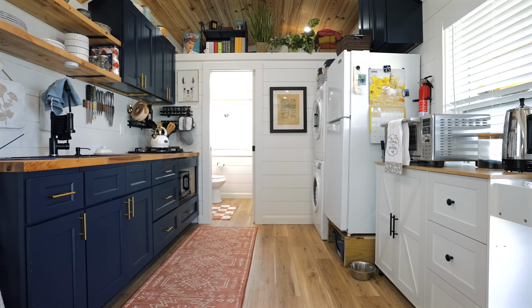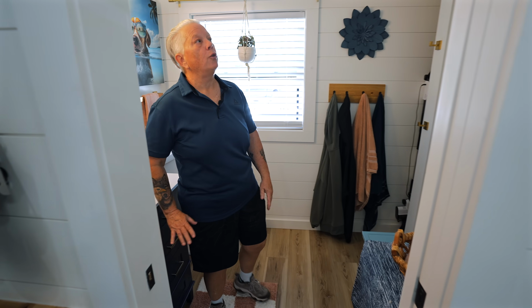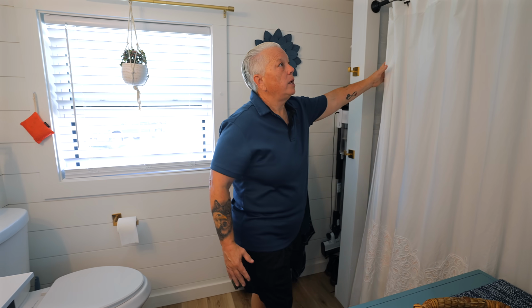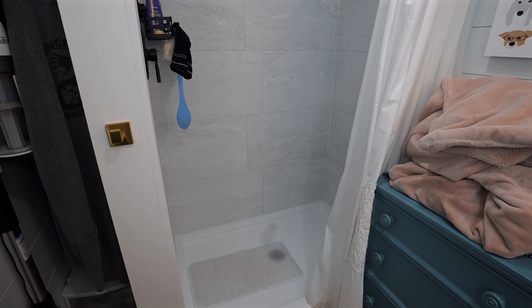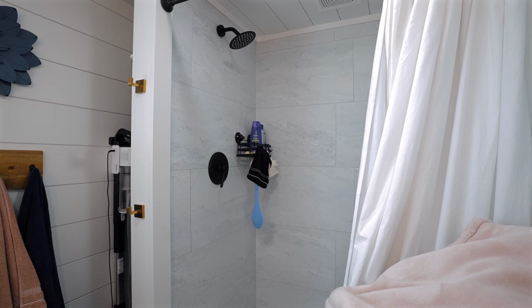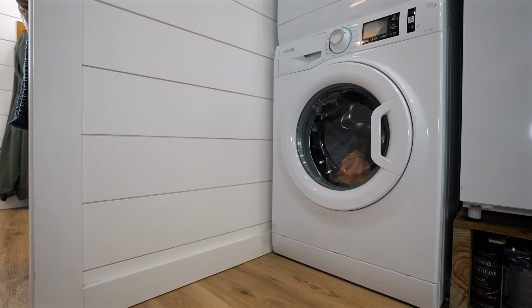Notice that our bathroom is a little bit bigger than most. Standard, this house came with a 36-inch shower, and we decided that we'd actually like a little bit larger shower, so we have a 48-inch shower in here. We keep a laundry basket in here for laundry sometimes, or we actually use the washer for daily clothes, so we know when it gets full, it's time to do laundry.